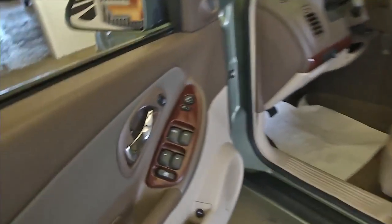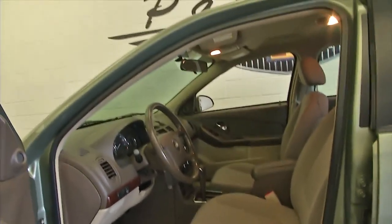71,000 miles, two previous owners. Power windows, power locks, power mirrors. Let's hop inside and start it up.